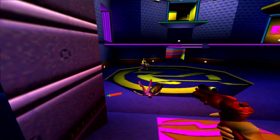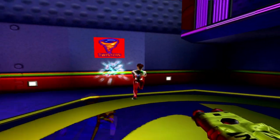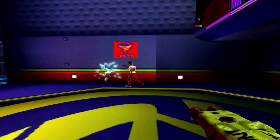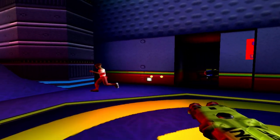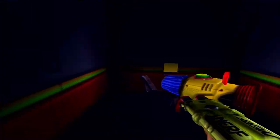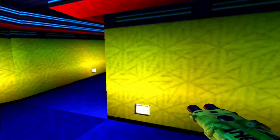There's no crosshair. It would be... Damn, bro stole my points. Is this a real Nerf gun? Is the Nerf shotgun a thing? Oh, yes! There's a secret area! So this is amazing.